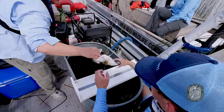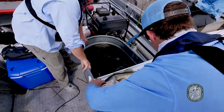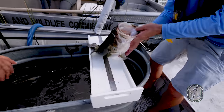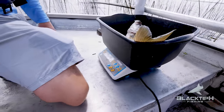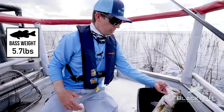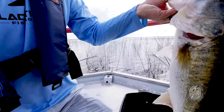First, Big Mama. That one I think she'll make it. What do we got here? That is a big one though. 22 3/4. Here we go. 5.7. Let's round it off, right? 5.7. Let her go. She's not a trophy.